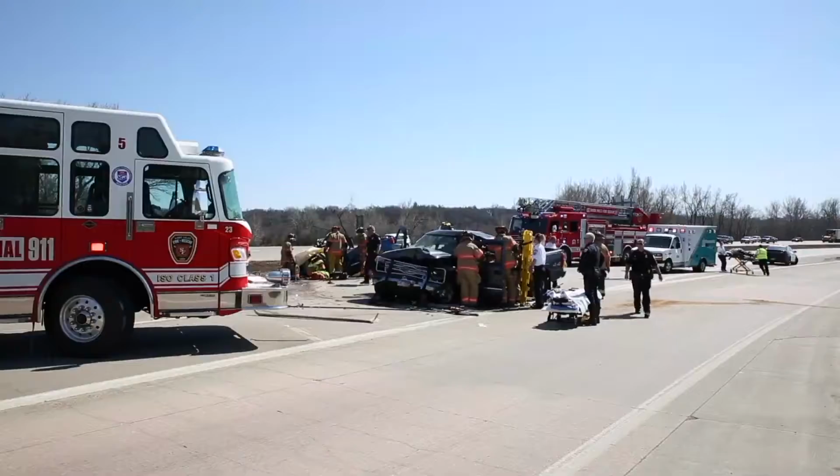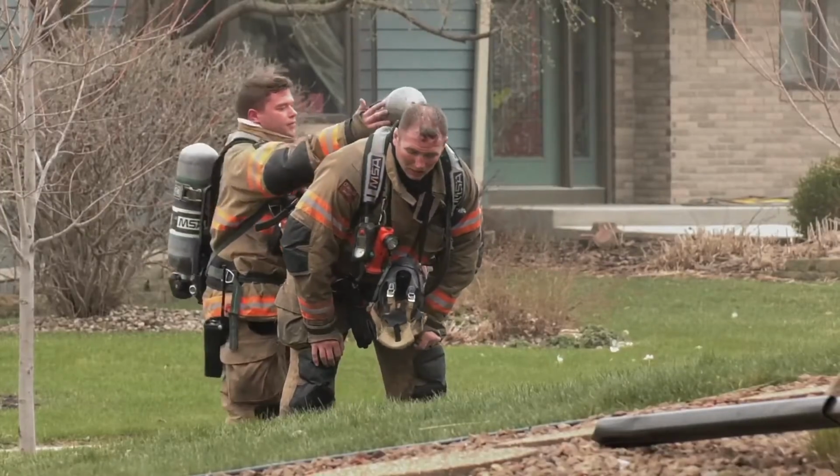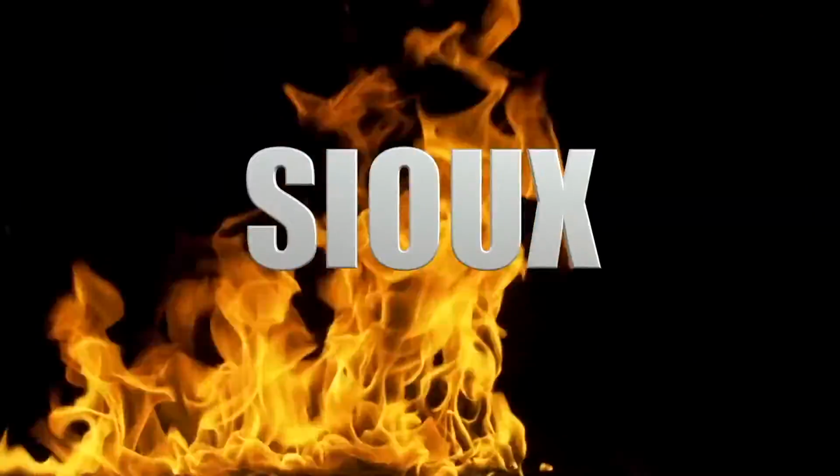Rescue 8, Truck 6, Truck 3, Battalion 3, and the on-call inspector. 2303 West 46th Street, number 208.